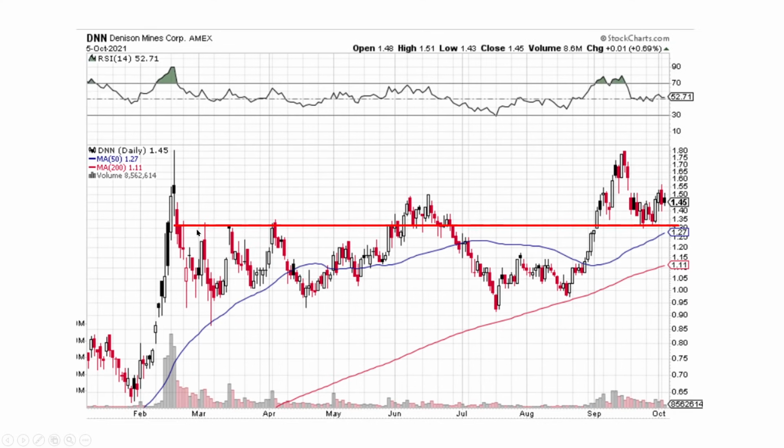Denison Mines, you can see the support line in through here. Came back, and I think we're probably going to go sideways a little bit longer. Downward to sideways, above this support line is what I'm seeing.